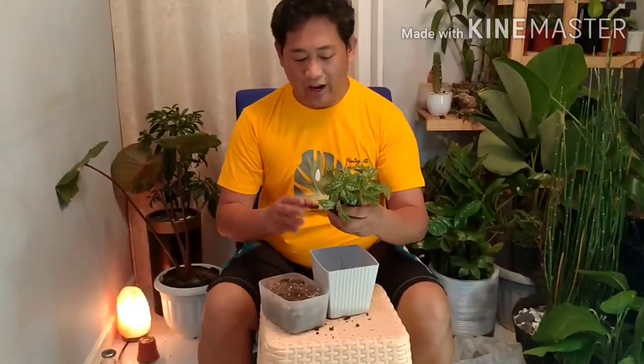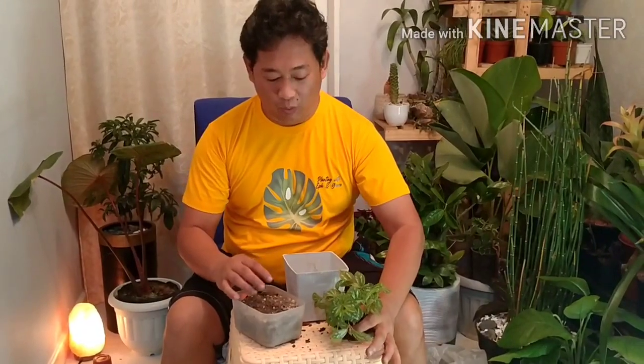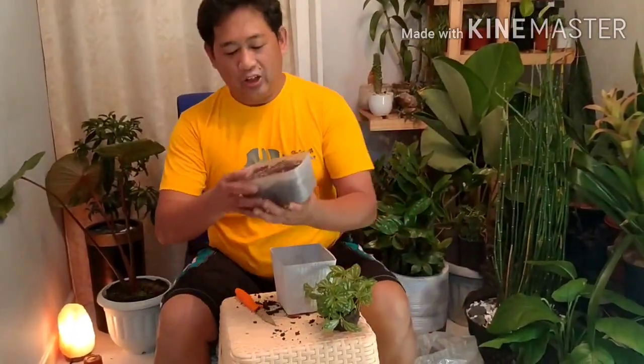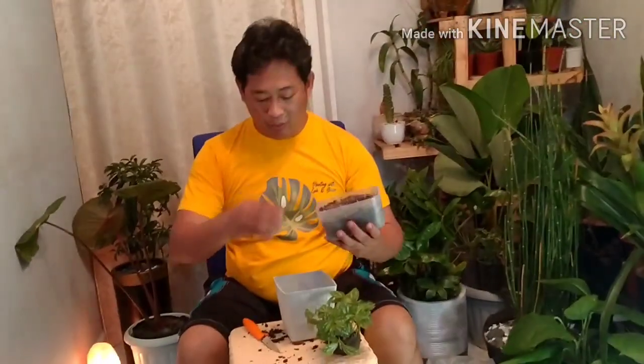So the soil. We are talking about the soil now. It should not contain too much water. I have here the type of soil that we recommend. This is actually a sandy soil mixture, okay? So that our plant can live.